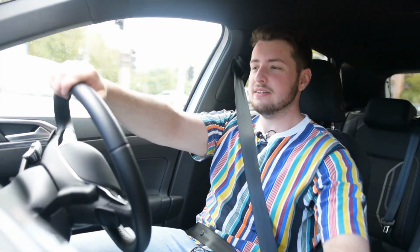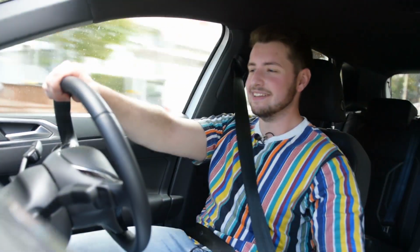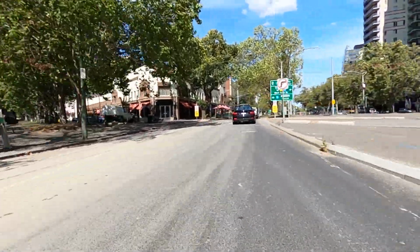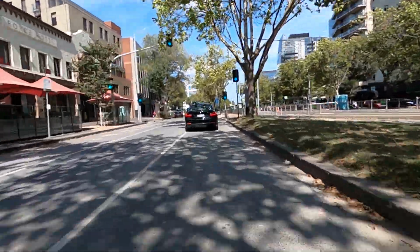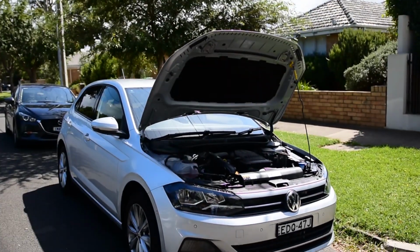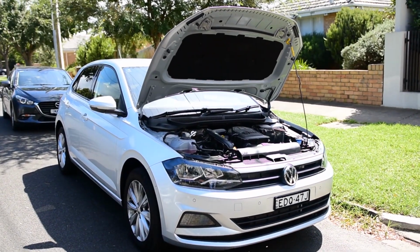But if we put the car into manual mode, we drop it down a few gears into first gear, and then we give it a bit of pep. Boy, is it responsive. It's not only responsive, but the turbo sound is so loud, and I love that. It genuinely sounds amazing. And I never thought I would say that about a 1 litre 3-cylinder turbocharged engine, but I am. It sounds great.